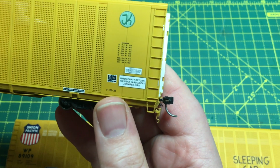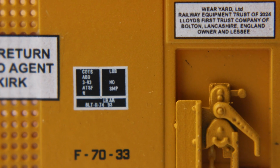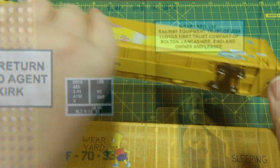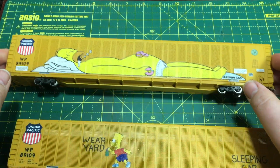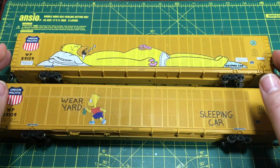Then we've got some additional branding here at the end. I think that's even more of the same that we saw on the other, but these are absolutely exquisite. So these are going to take pride of place. I'm going to put these in a display cabinet. They really are absolutely incredible.